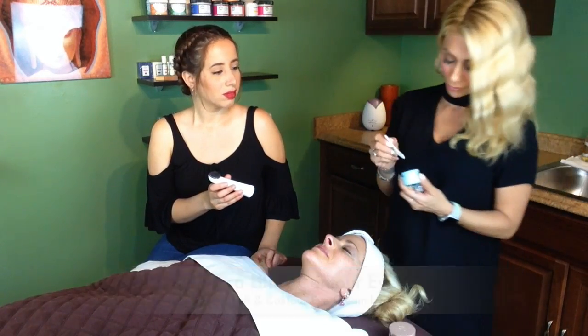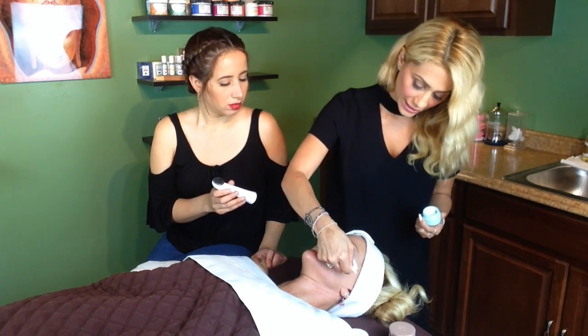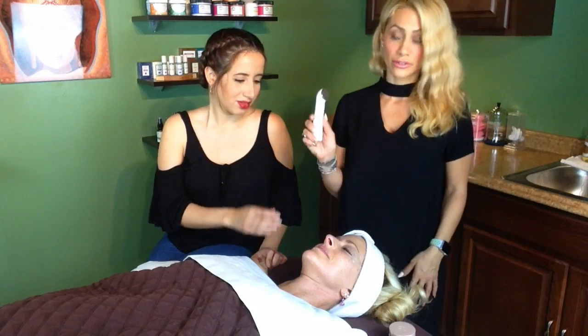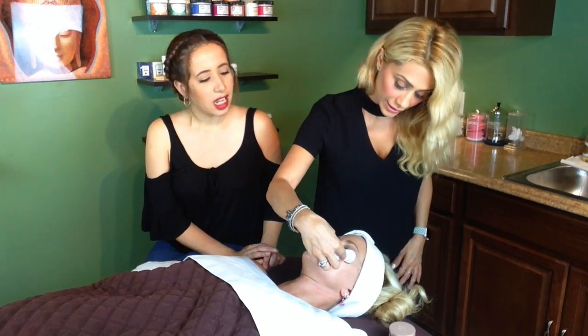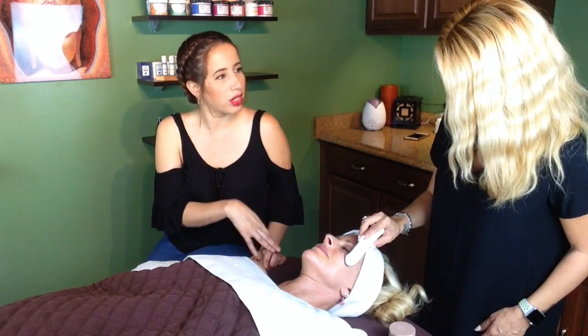So I'm just going to take a little bit of this and apply it around Tanis's eyes. So just a dot, dot, dot, dot. And then you are going to take the Ultra and just lightly glide. And can you be generous? Like usually eye creams, you know, it's just a little bit. With this, would you be a little bit more generous with your cream?